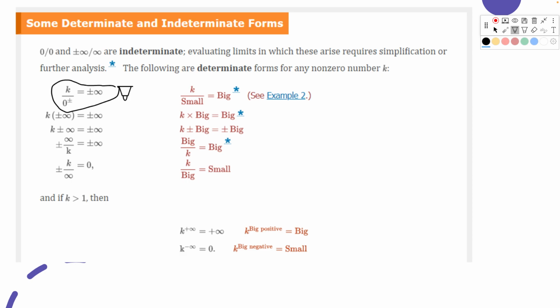but those are special cases. On the whole, if we get some sort of a constant, some number divided by 0, that's going to go to either positive or minus infinity. It depends. If the number on top was negative, it would actually go to negative infinity. And again, we could see this graphically.